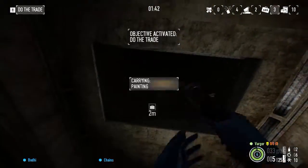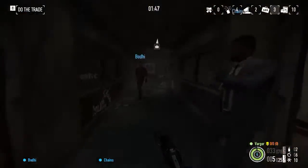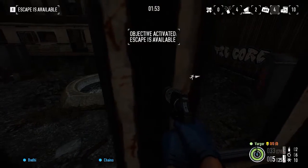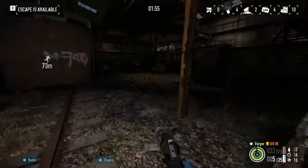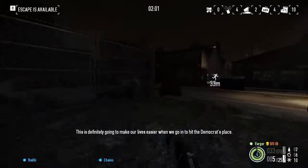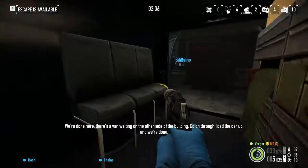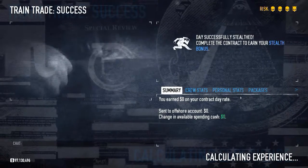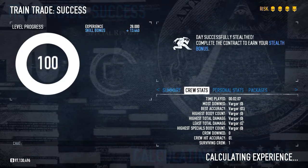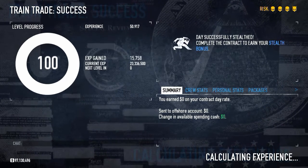Okay, throw me the paintings and great, you'll get your money! Money's coming down! Thanks! Here's your cash! That's everything! Nice doing business with you! This is definitely going to make our lives easier when we go in to hit the Democrats' place. We're down here. There's a van waiting. Well, you didn't get any of the money, but the important part is done. The art was delivered, and the senator can look at his paintings in peace. For a little while. Now it's our turn to finish the job.